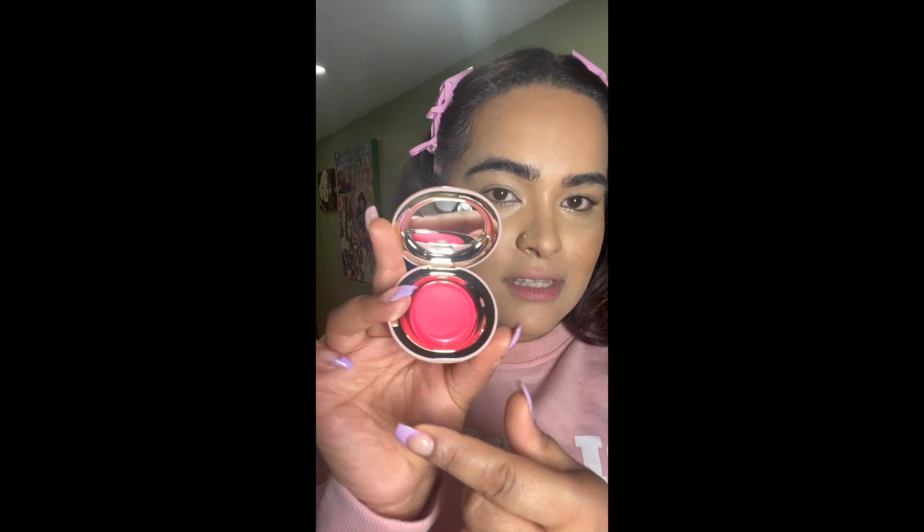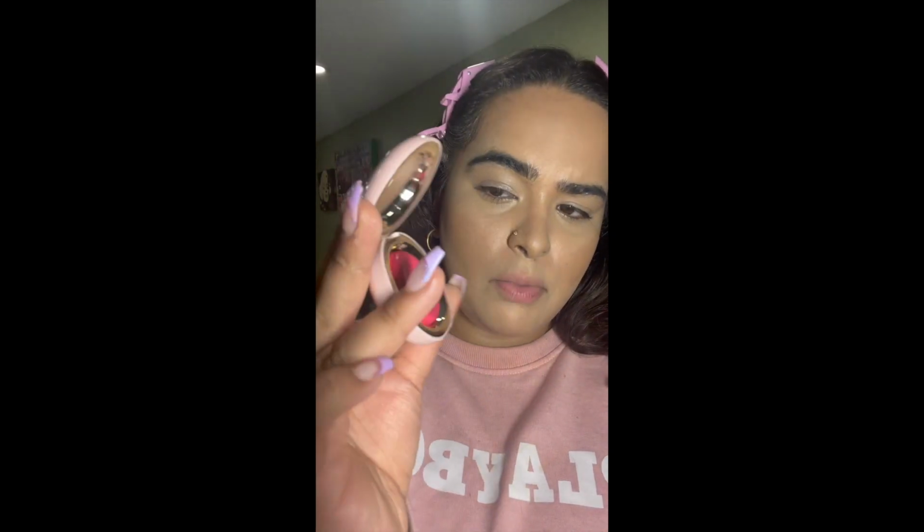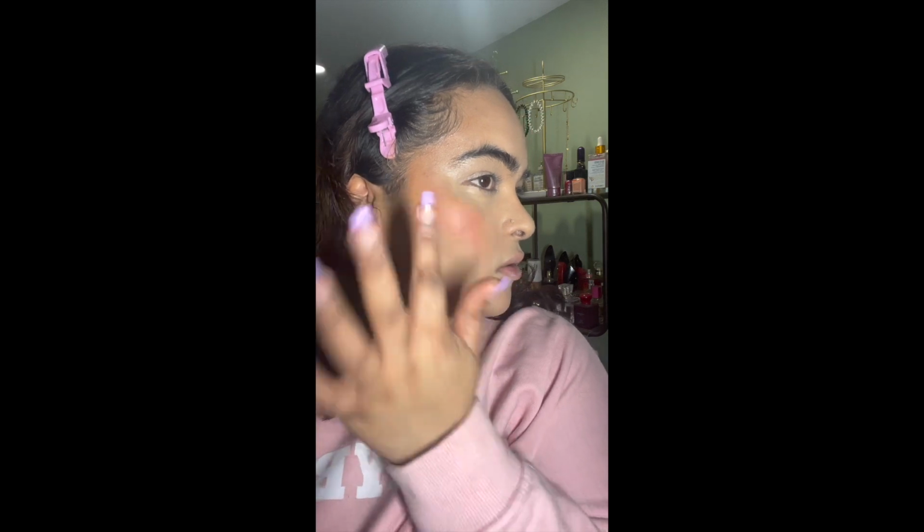As you can see, this is really beautiful. It's like this gorgeous pink. It's barely touched. A Rare Beauty. Oh, the texture is velvet. So there we go. I just want to blend this into the orange.